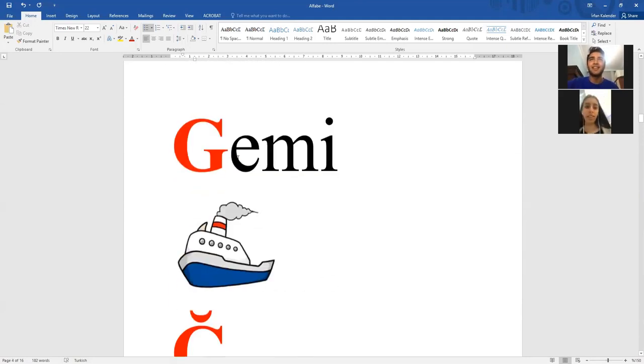Then we have ge, and the word is gemi. Gemi, yeah. No, a little bit like ge, not like je. Ge. Isn't the je a C? No, it's not C. It's like G, kind of, but we have to make it a little bit harder, like gemi. Can you try once more?